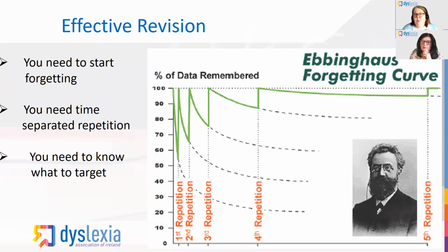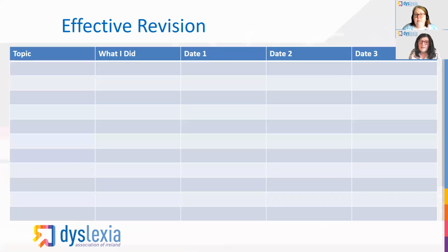So it's really, really important that we, first of all, put the information in a way that we like to look at it or that suits our learning style, and then repeat it. Yeah, and I think this is all based on research. This isn't just me coming up with these ideas. These are eminent scientists that have spent their lives researching revision and learning, and we should take from them what they're saying. Okay, so effective revision, you need to have timetables for your revision, and it's not just about, as we talked about there, having a timetable geography. It needs to be your topic, what I did, date 1, date 2, and date 3.